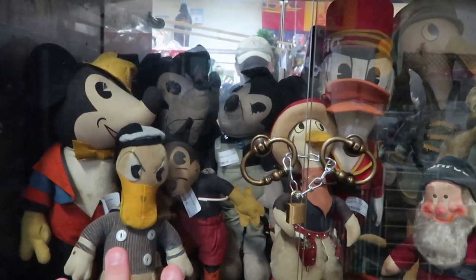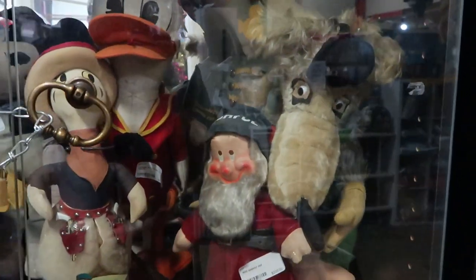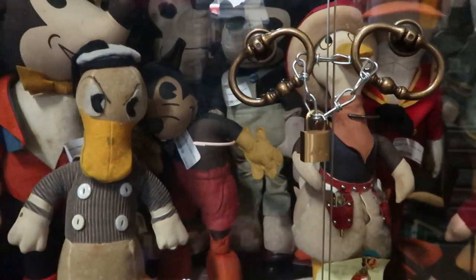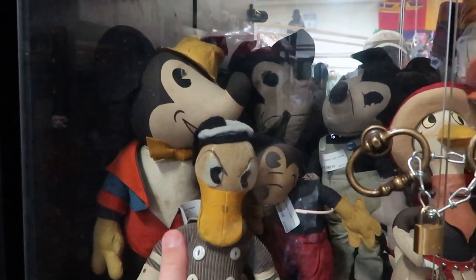I really like all these vintage dolls that they have right here. Things that you'd never think you'd be able to find. Look at Bashful right here. He's $235, but it says he's from 1930. That's just incredible. Look at Donald Duck and Mickey Mouse behind him. These are very, very old.